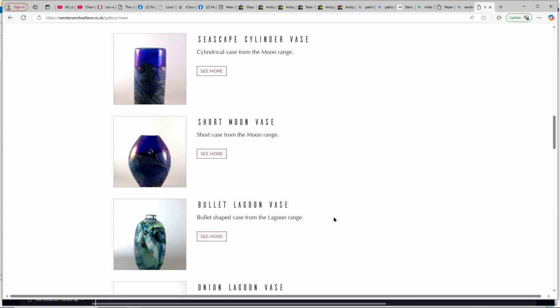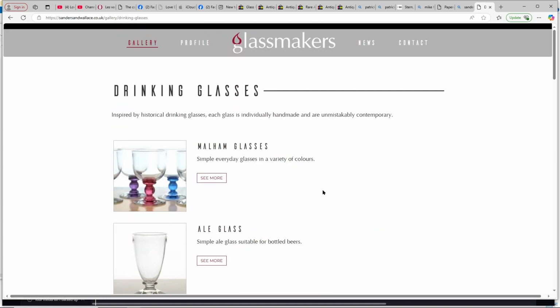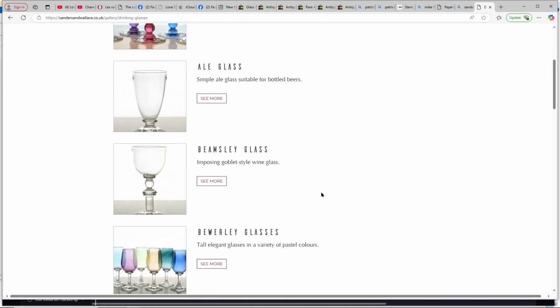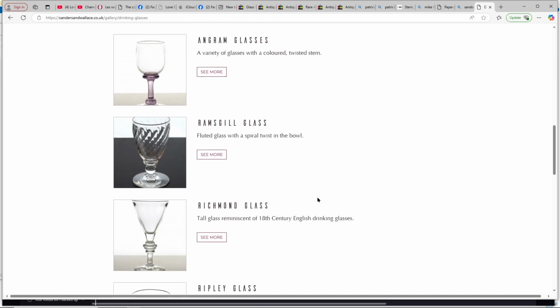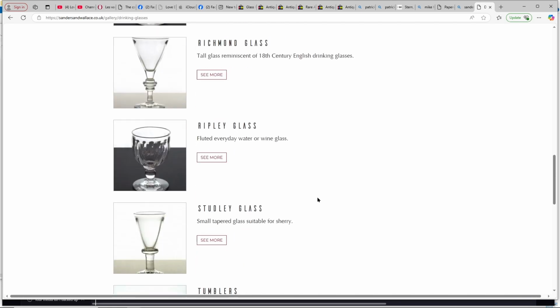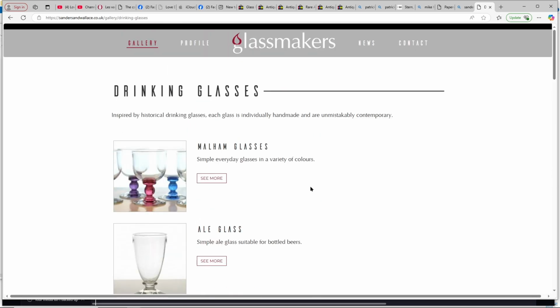If you're doing tableware, that means you've got to create quantities of things the same, like this. So they probably have several blowers and stuff. In fact, they've got quite a range of glass. So yeah, this is a proper glassworks. I have no idea how many people work for it. But let's go.